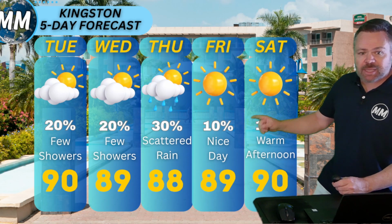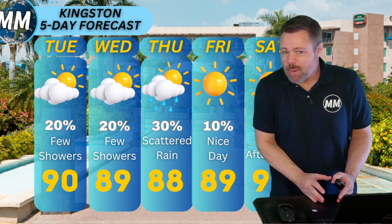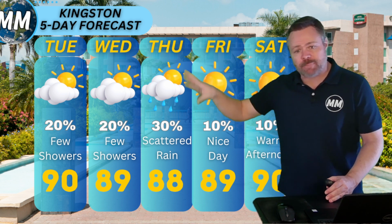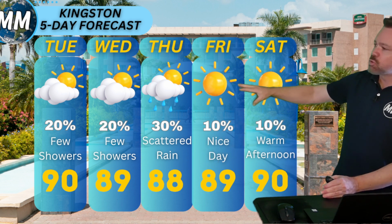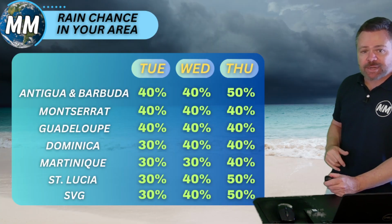For my friends in Kingston, again, just a couple of showers the next few days. Relatively warm, 90 degrees Fahrenheit for tomorrow, 89 on Wednesday, scattered rain in your best chance on Thursday, then drying out with more sunshine Friday, Saturday. Again, daytime highs, upper 80s to right around 90 Fahrenheit.